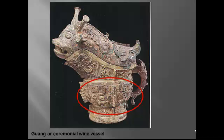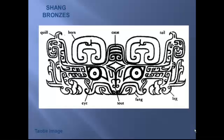One of the most characteristic designs on Chinese bronzes, by the way, is the Tao Ti figure that I've circled here. And we're going to look more closely at a drawing of this figure, which is very representative of Shang dynasty bronzes in the next slide. This drawing may give you an idea why some art historians compare Shang dynasty bronzes to Mayan art. By the way, Tao Ti is sometimes translated in Chinese, although we don't actually know what it meant at the time, as gluttonous ogre, hungry, angry god.